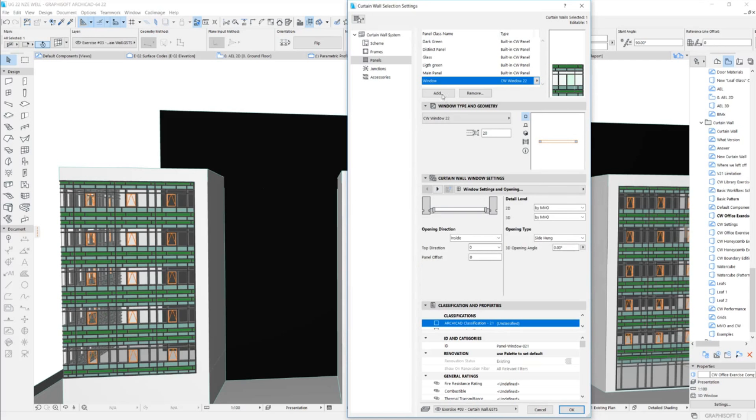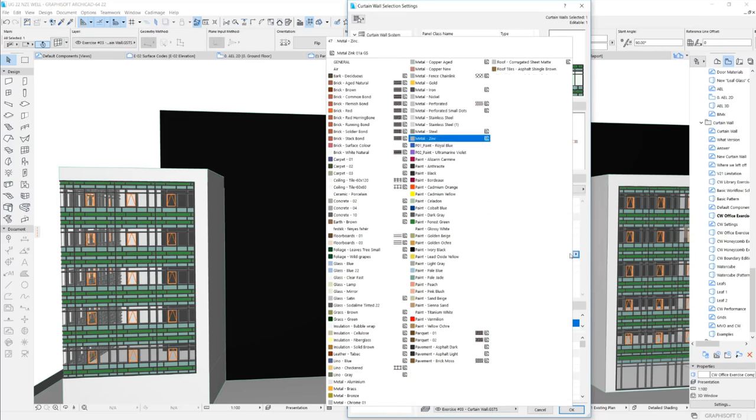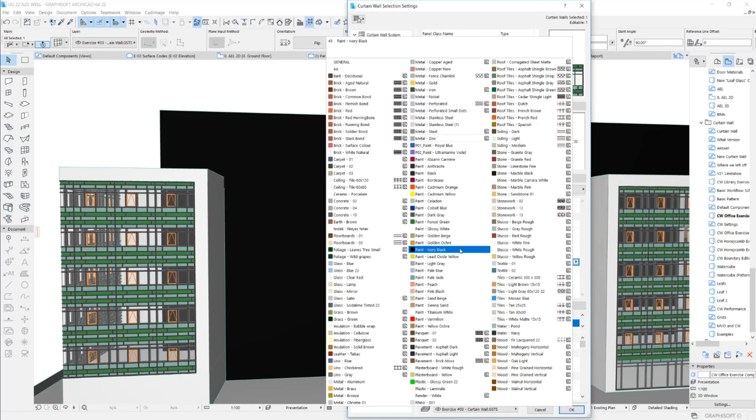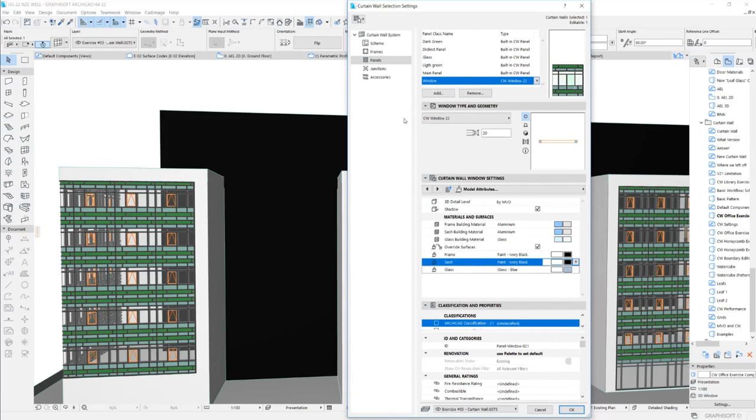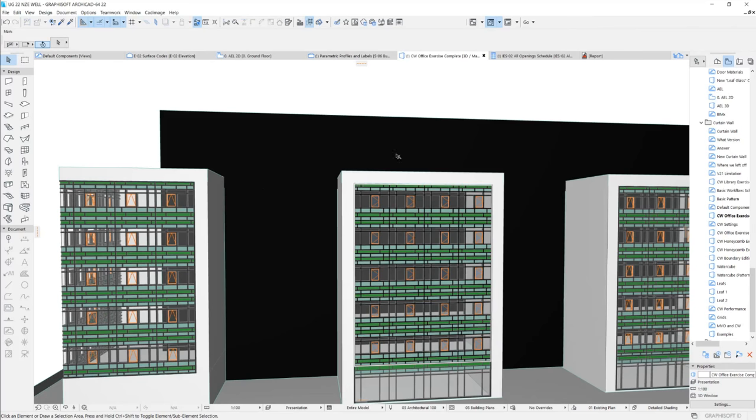All right, sorry guys. So for window, select CW window 22 and change it. Go to model attributes, override surfaces, and for frame and sash, now let's change to ivory black. So again, let's double check. For our window panel, we're using the panel type CW window 22. And in model attributes, we are overriding the frame and the sash surface to ivory black. So check this box and change these two surfaces to ivory black. Go OK, and now that will update, and there we go. Great.